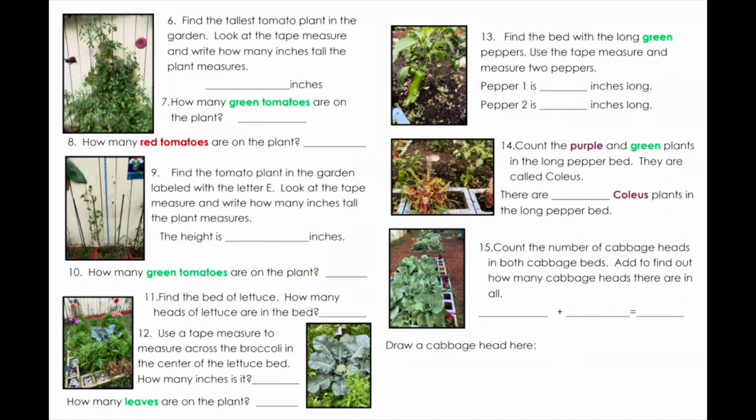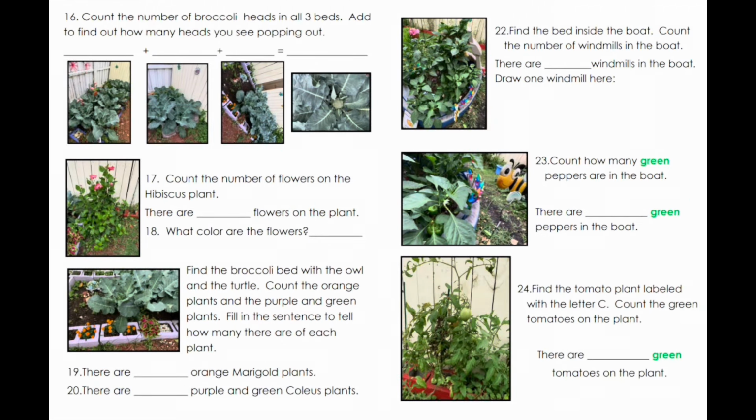On page 2 of the garden journal, the students use tape measures to measure the height of the tallest and shortest tomato plant. They will also count the number of green and red tomatoes, as well as how many heads of lettuce are in the bed. They will use their tape measure to measure across the broccoli, as well as the length of peppers. Finally, the students will count how many coleus plants are in the garden and add how many heads of cabbage are in the two beds. On page 3 of the garden journal, students will count how many heads of broccoli are in all three beds. They will add the three numbers together using snapping cubes to come up with a total.